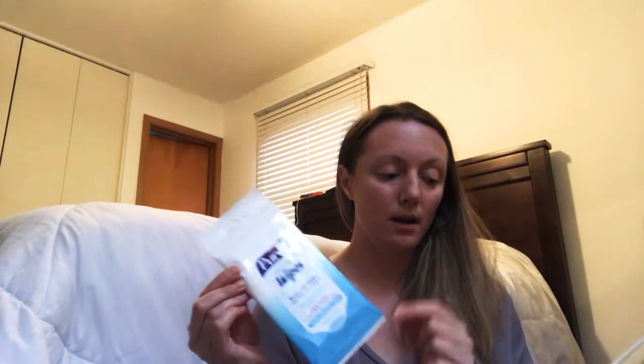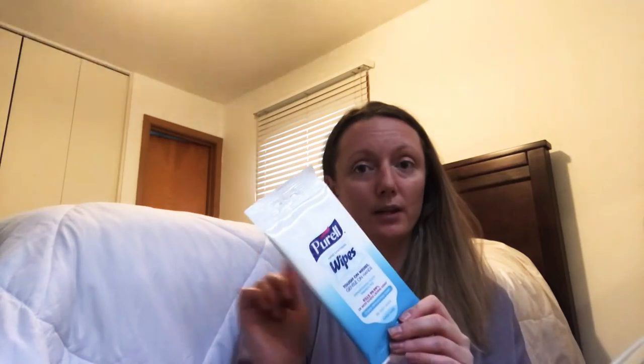Pure-All disinfectant wipes. There's actually only 10 wipes in here, but I thought that was a pretty good deal for like a travel kind of on the go for your car or diaper bag or traveling or things like that. And then you can just wipe down the surface that you've used or that you've touched. And then I also got these sanitary wipes.